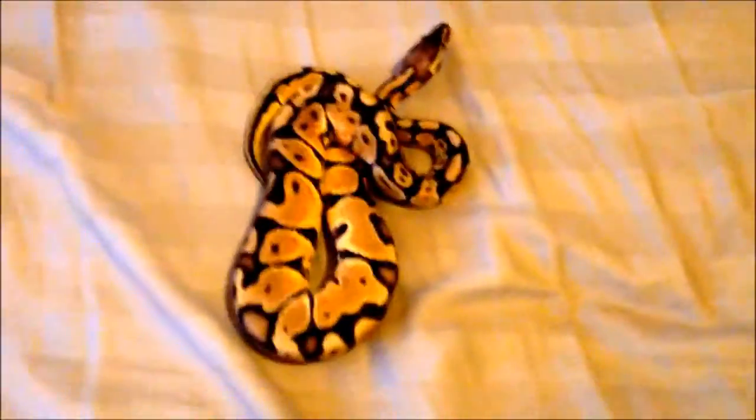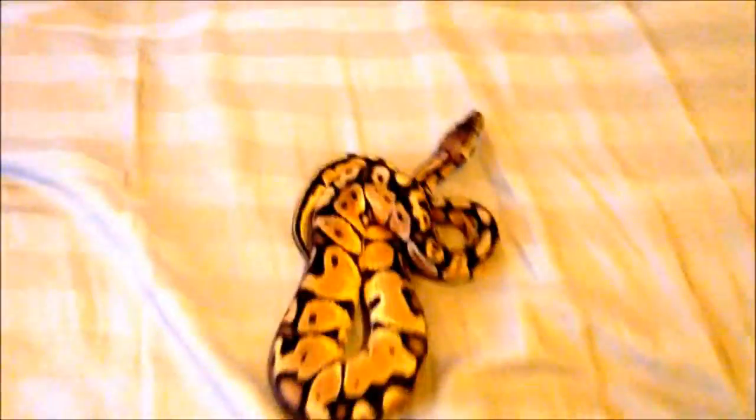So yeah, they're pretty cheap and they're awesome pets, man. I would definitely recommend them to anybody, even advanced keepers, because they're just amazing pets. Okay, so now we have the ball python.